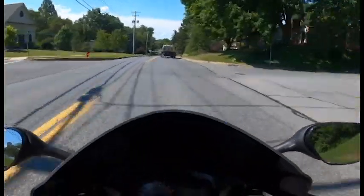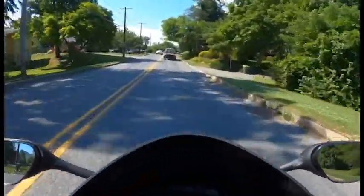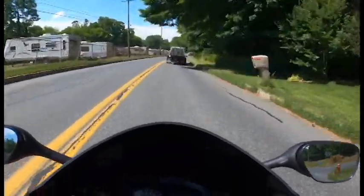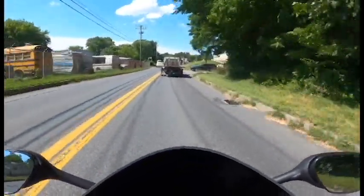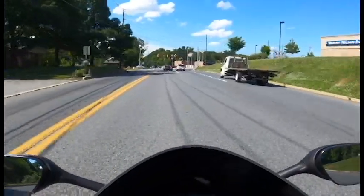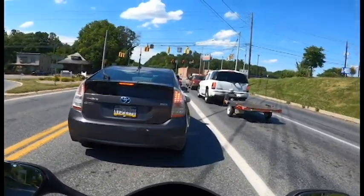Now what did I pay for the bike? I paid $7,500, and it was a little bit less than 15,000 miles on it. It had a lot of aftermarket parts before I even got it. Some of it I liked, some of it I didn't. So the ones I didn't, I replaced. How much money did I put into this bike? I want to say over $2,000 for now. I mean, the money's going up, but for now I put over $2,000 worth of aftermarket parts.